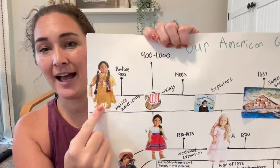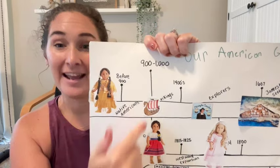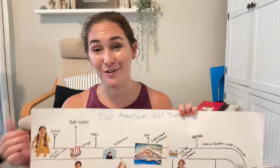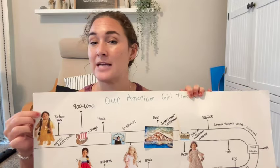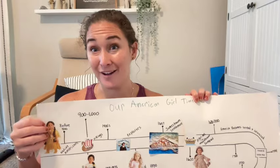We ended up putting Kaya here at the very beginning to just represent Native Americans and how they were here far before the European settlers. Even though her books are dated closer to Felicity's time in 1764, I think is when Kaya is, we just put her at the beginning of our timeline as a representation for Native Americans being here first.